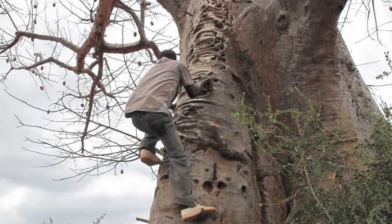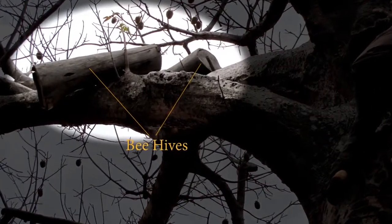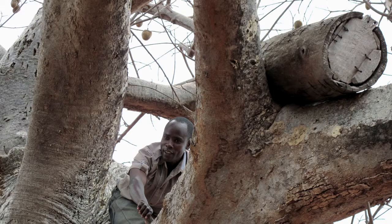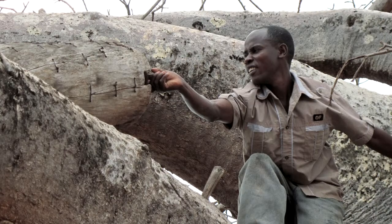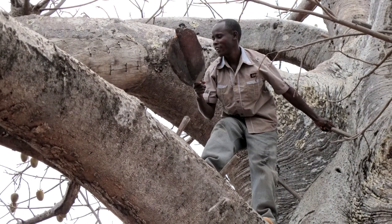And to our big surprise, this village has just started keeping bees. So they're doing traditional beekeeping there. We were really, really pleased that we see the traditional beekeeping logs in the tree with the baobab fruit. We really wouldn't have known that, except that we were there.